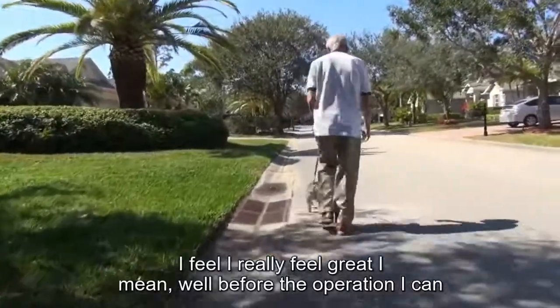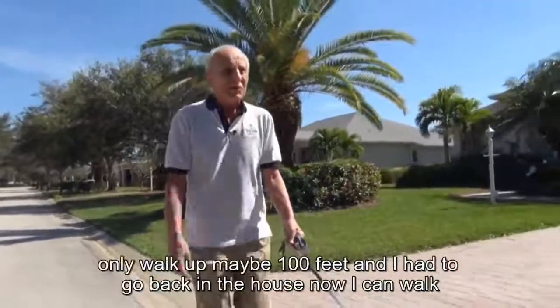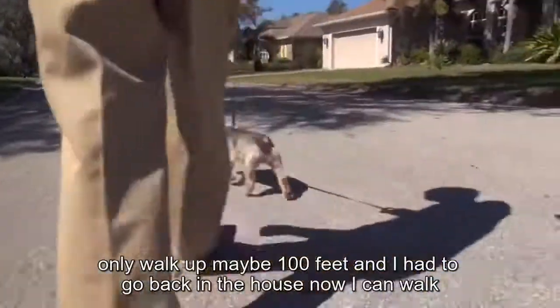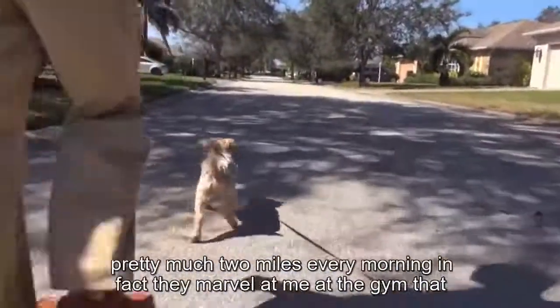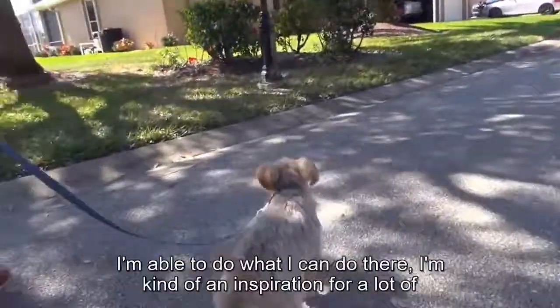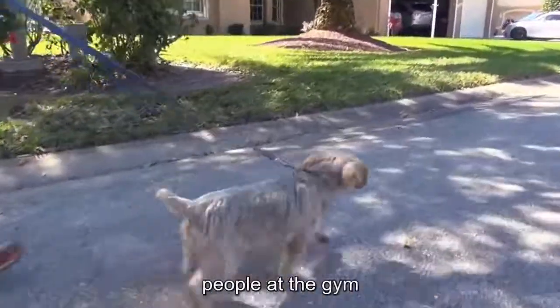I really feel great. I mean, it's a herniated disc pushing on the L5 nerve root. Before the operation, I could only walk maybe 100 feet, then I had to go back in the house. Now I can walk pretty much 2 miles every morning. In fact, they marvel at me at the gym that I'm able to do what I can do there. I'm kind of an inspiration for a lot of people at the gym.